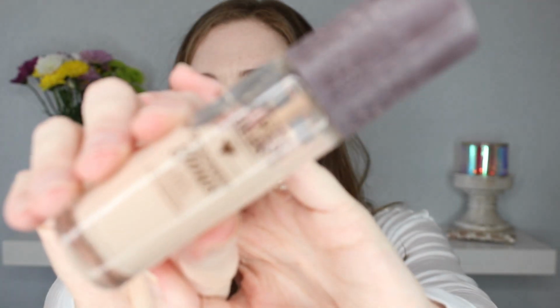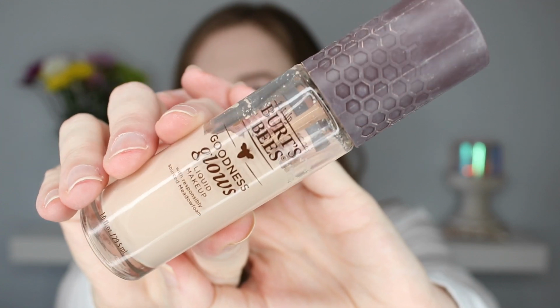Okay, two more things in the makeup and beauty category. The next thing is definitely one of my newest obsessions, and it's the Burt's Bees Goodness Glows Liquid Makeup Foundation. Here is what it looks like. Funny enough, this shade is 1010 Ivory.